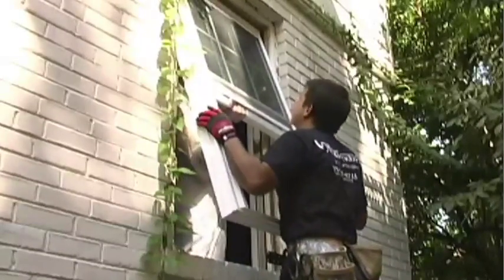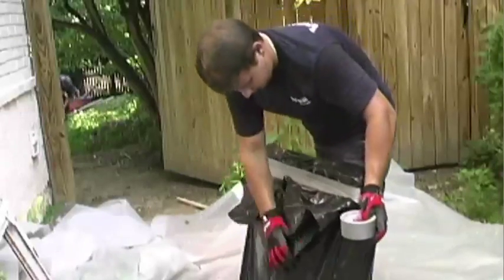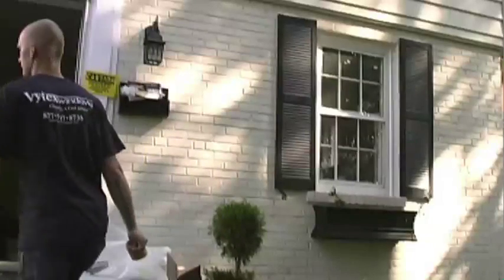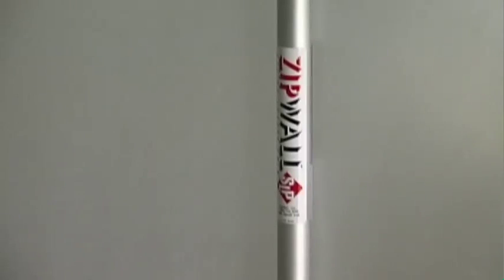The installation crew then followed the steps for proper cleanup and disposal. Vitex made sure to follow all the requirements of the lead-safe work practices, and installers made note of these on the worksheet and will keep these for their records, according to the EPA's record-keeping requirements. Vitex also installed some of the windows using a zip wall, which is another way of ensuring that any lead dust is contained within the work area.